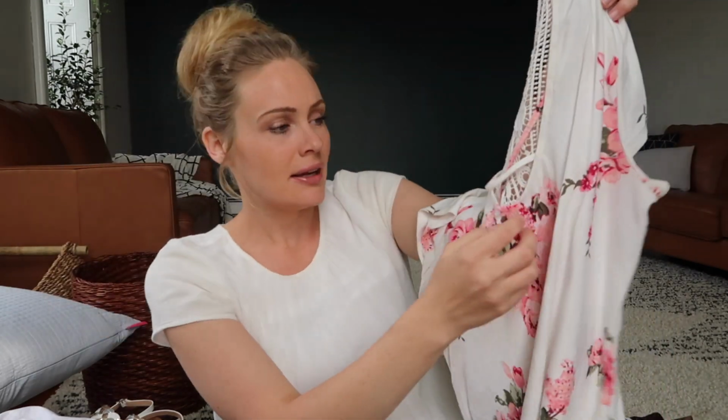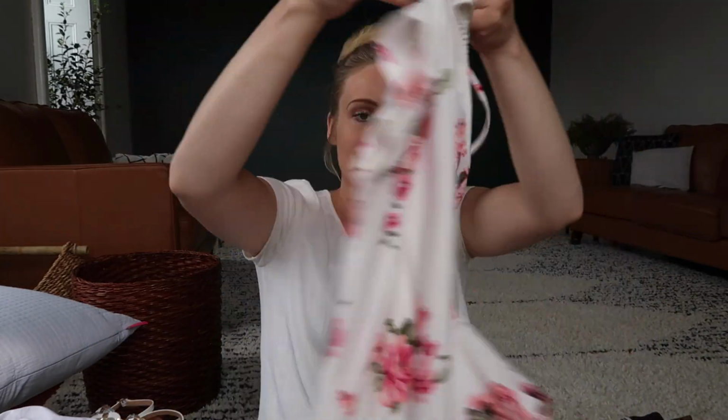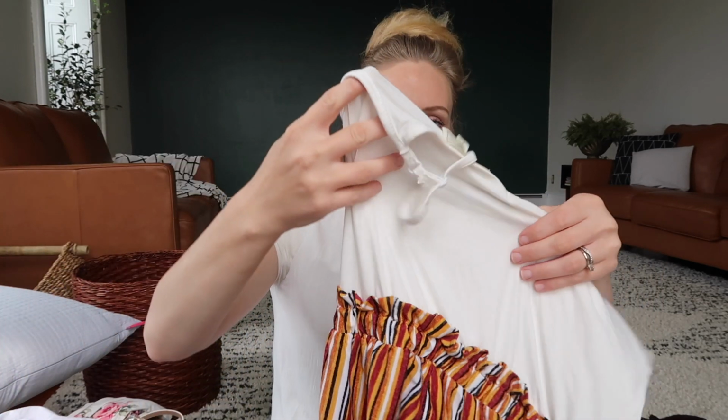I think I'm gonna take these straps out. I don't really care for that. I'll just cut those out, and then I can wear like a cami under them or something. It has the crocheted part in the back. And then I got myself one of these.